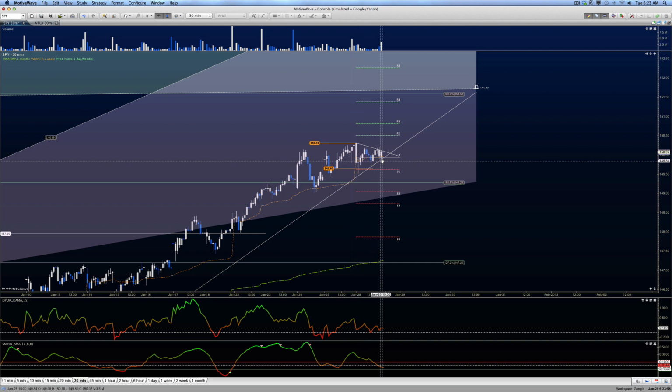We're taking a look at the same thing. It's a little bit sloppier, but you can start the introductory short if you're on a very tight time frame, 149.86, and move to the downside. Look at the slowing that we have here. All right, there is definite slowing.